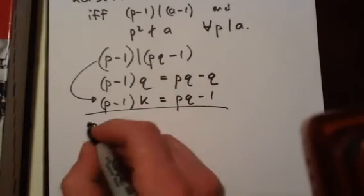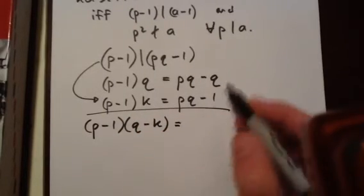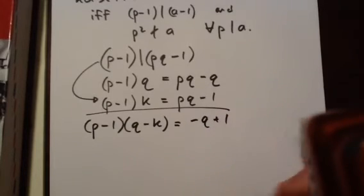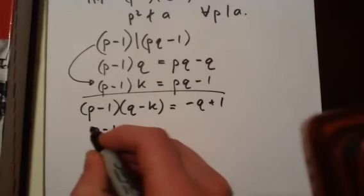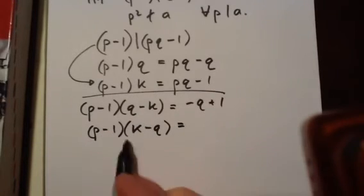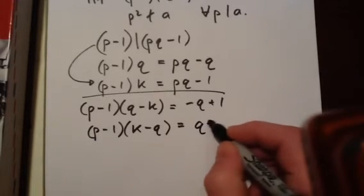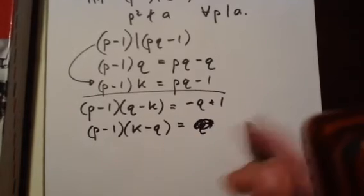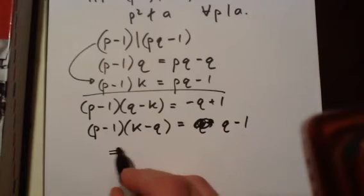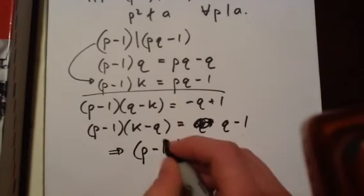Now we're going to subtract these two equations. And when you do that, you get P minus 1 times Q minus k equals minus Q plus 1. And so I didn't do that the smartest way. We should have subtracted the other one away, but we can flip the signs, multiply both sides by negative 1, and we get this is equal to Q minus 1.